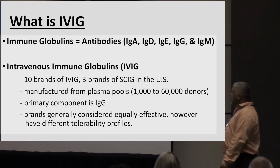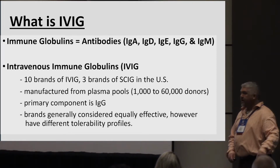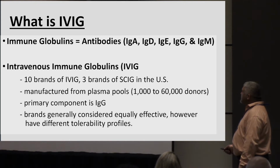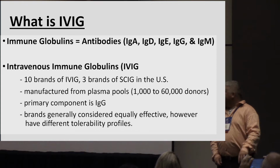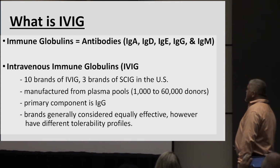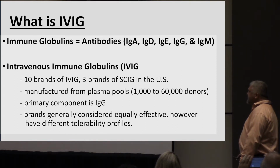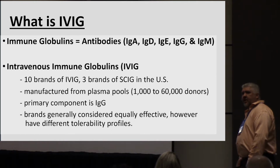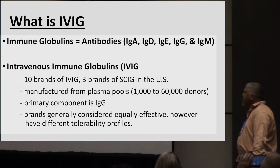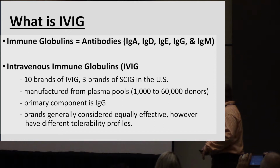They're antibodies, and we heard Dr. Manning talk about this a little bit yesterday, about antibodies and autoantibodies. Well, antibodies are that component of our immune system that help us recognize and fight infection. And there are 5 types. So there's IgA, IgD, IgE, IgG, and IgM. And these each have different functions. And we're mainly going to talk about IgG. That's the primary component in IVIg, which is really the workhorse of the immune system.